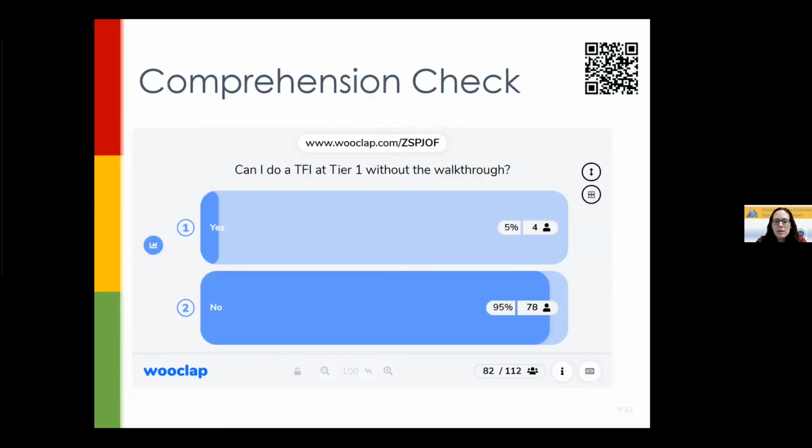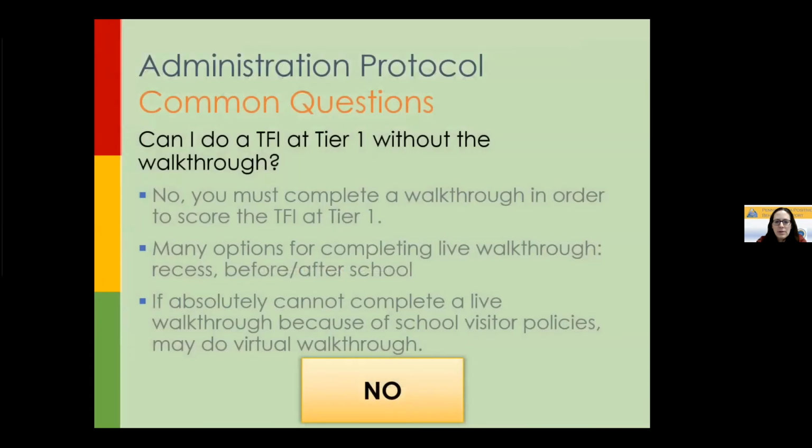Can you do a TFI at tier 1 without a walkthrough? So no, you cannot do a TFI at tier 1 without a walkthrough. There are options for completing the walkthrough. Again, remember, ideally you complete that live walkthrough in person, and you can do it at recess or before or after school. If you're worried for your own health or whatever's going on, you can stay outside masked or whatever you need to do, but you can still be outside. You do not need to be in the building.